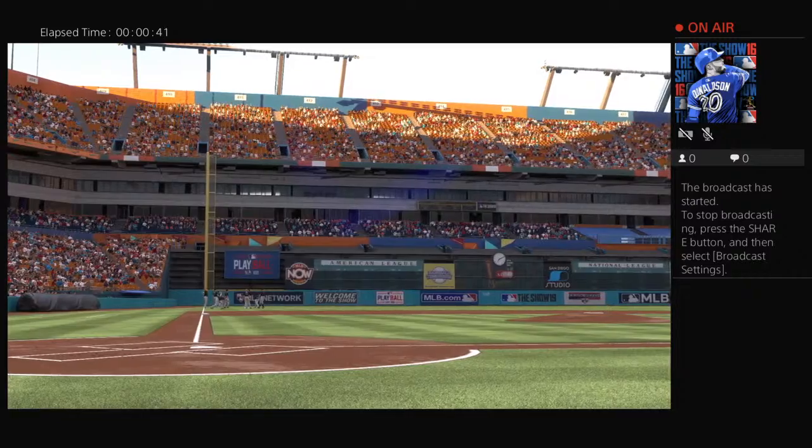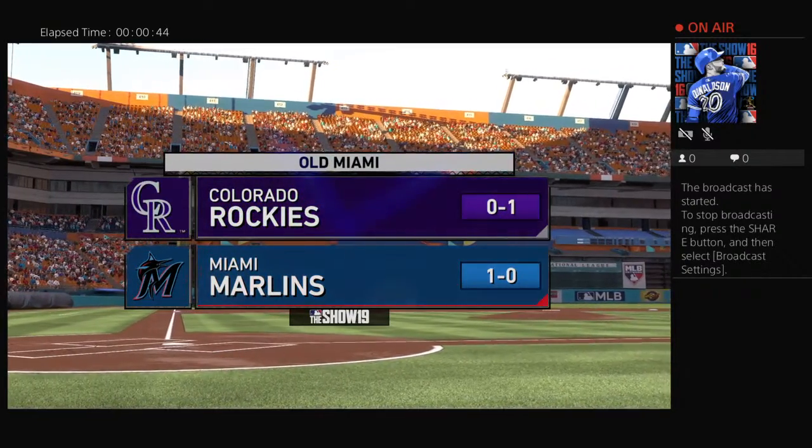Two of the best bats in the business go at it next on the show.